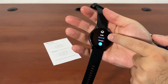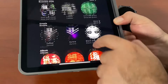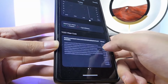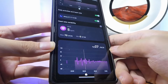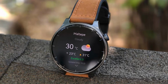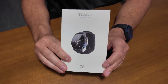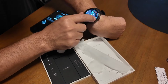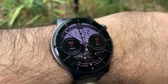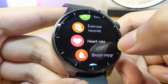The companion app, Tozo Wear, isn't quite as polished as some of the big name apps from Fitbit or Apple, but it definitely gets the job done. You get your metrics, graphs, trends, all the data you expect from a health tracker. And unless you're the kind of person who cross-references sleep cycles with lunar phases, you'll probably be satisfied. The brand name doesn't have the prestige or health science backing that Fitbit or Garmin might offer, but for around $60 to $80, the value here is shockingly strong. It looks premium, it's packed with features, and it does not feel like a cheap throwaway device.